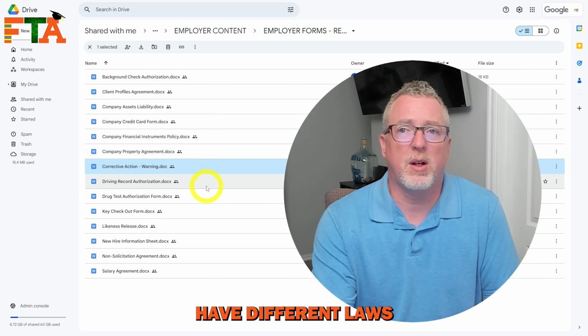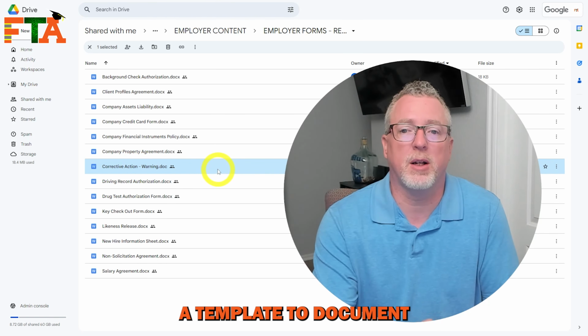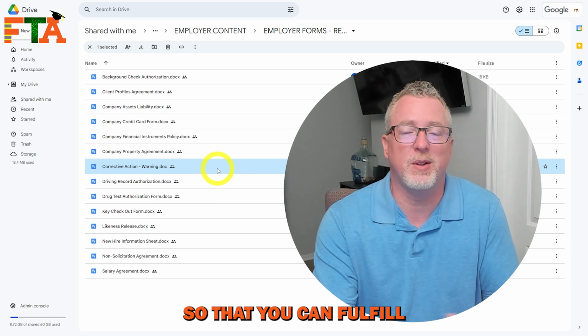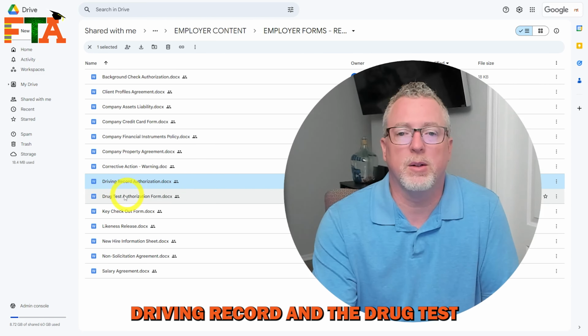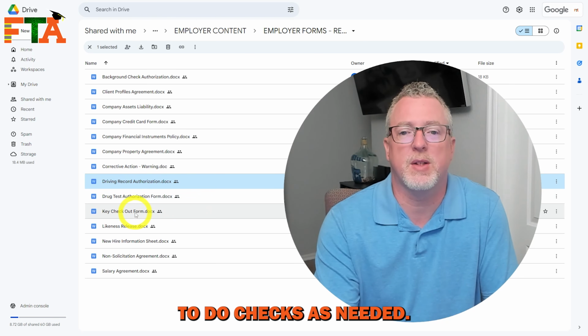Different states have different laws about how you can terminate employees. So this kind of gives you a template to document some of those issues so that you can fulfill those requirements. Driving record and the drug test, we kind of covered that. It just authorizes you to do checks as needed.